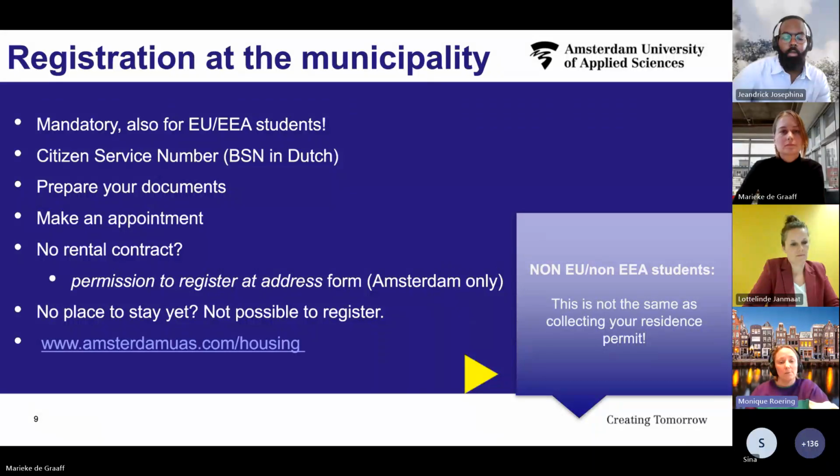So before you register, you have to prepare some documents, and you will need to bring some printed documents as well. You cannot just show it on your phone. You have to really old-fashioned print it. And you have to make an appointment for that. We will explain later for the municipality of Amsterdam and for Diemen what to do.